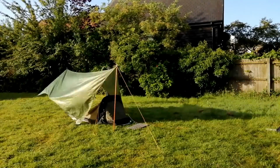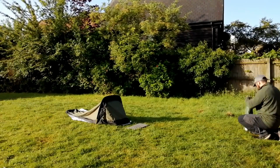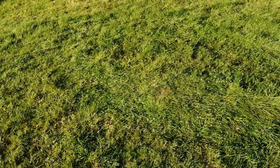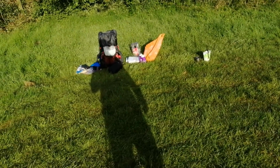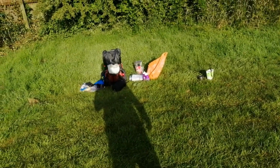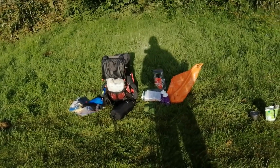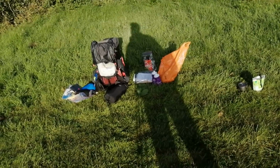I've deflated the mat and the pillow, so I can't laze around in bed anymore. So there we go, I'm all packed away, leaving no trace, a little bit of flat grass. The tarp is soaking wet from the heavy dew that we had overnight and this morning, but the bivvy stayed bone dry, of course, so it was actually worth having the tarp, even though it didn't rain. If you looked at that tarp, it looks like it's pissed down all night.